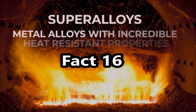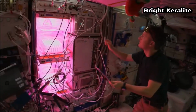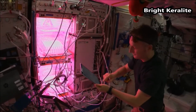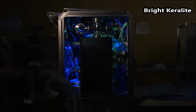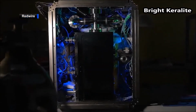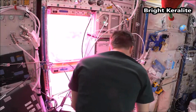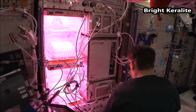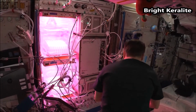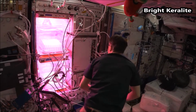Superalloys are metal alloys with incredible heat-resistant properties. The Turbine Superalloy Casting Module is testing a commercial manufacturing device that processes heat-resistant alloy parts in microgravity. The research of these superalloys could improve the performance of materials under extremely high temperatures, such as metals and turbine engines for aerospace and power generators.